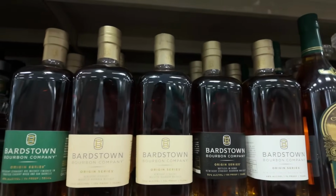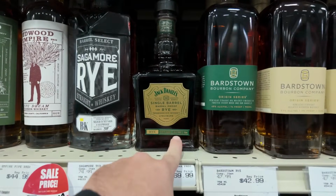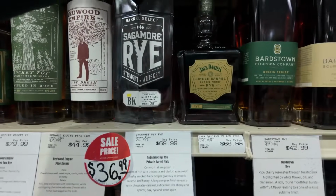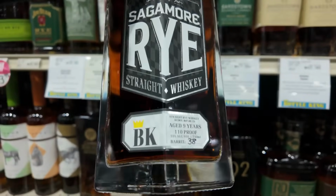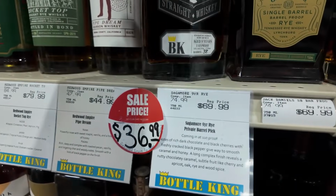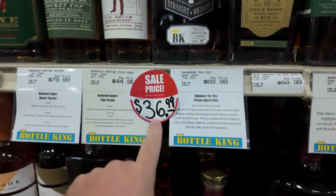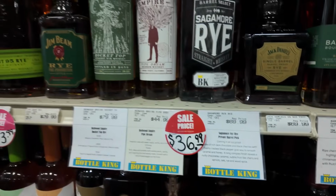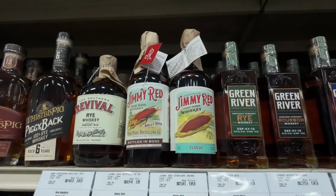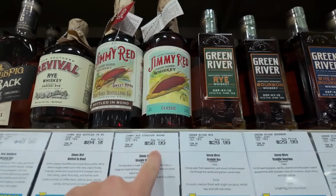Moving on over, a couple Bardstown offerings. The Origins got a Jack Daniel's Barrel Proof Rye at 130 proof even, $70. Barrel Select Sagamore Rye. This is a Bottle King pickup at 9 years old, 110 proof, $70. Or I was hoping it was going to be 36, but it's 36 for the Redwood Empire. We've got the Jimmy Red bottles up here, the Bottled in Bond at $85 and the Classic at $56.